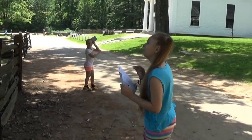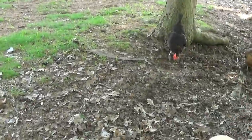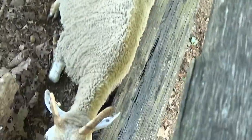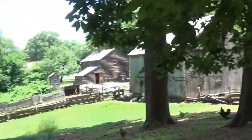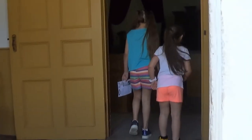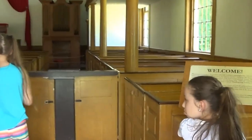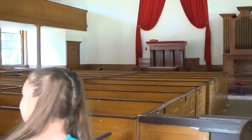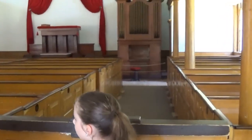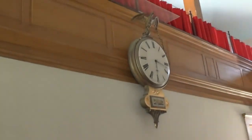Guys, the sheep. I love sheep. They're just amazing. It's not a church. It's a church. You can sit here. Someone will be talking over there. Real cool. And we also have an old-time clock. But we cannot go farther than this area.